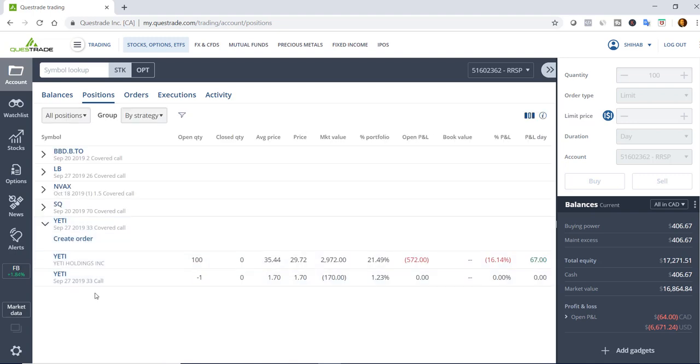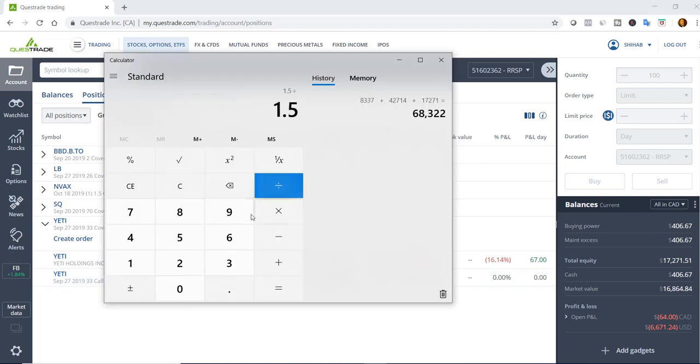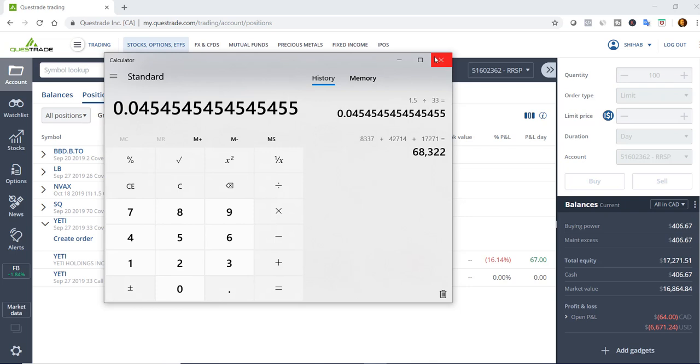I had Yeti that expired August 16, so I rolled it over at the same strike price, but at a different expiry date, September 27, to collect $1.50. So basically, that's a monthly return of $1.50 divided by 33, 4.5% return.